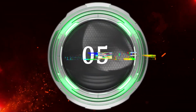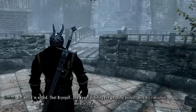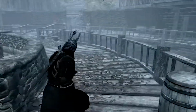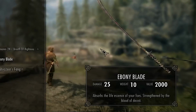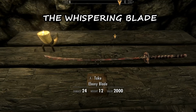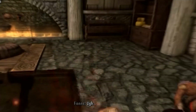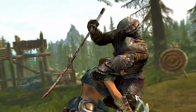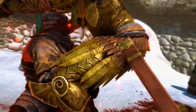At number 5, we have the Ebony Blade. That takes us almost too close to the top 3. Do you still have your guesses ready for the top 3 in our list? Well, the Ebony Blade is obtained by completing Mephala's Daedric quest called the Whispering Door. The majority of the quest takes place at Dragonsreach, which is the house of the Jarl of Whiterun. Also, the quest may only be started after the player has reached level 20.